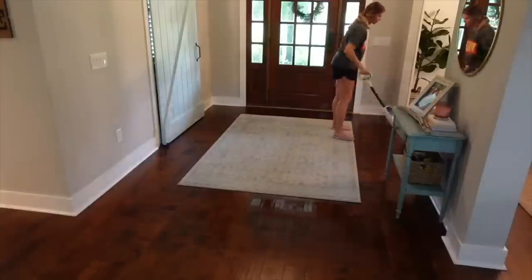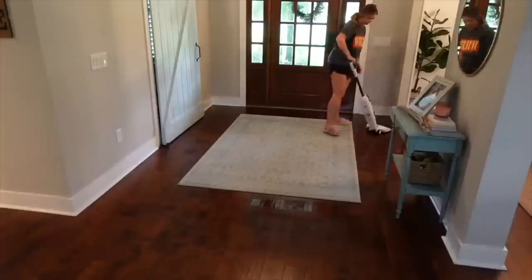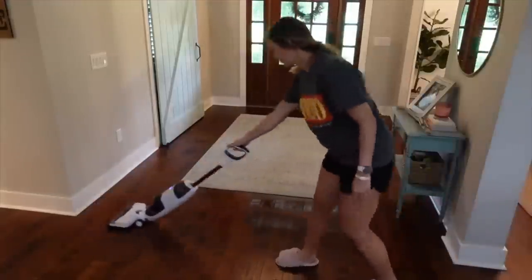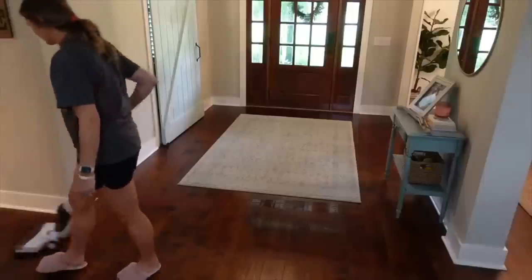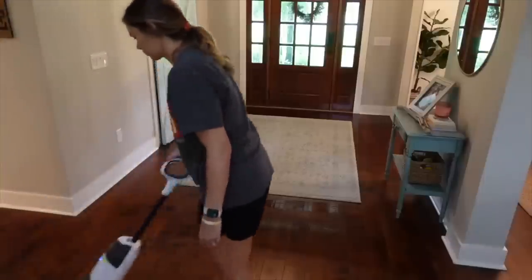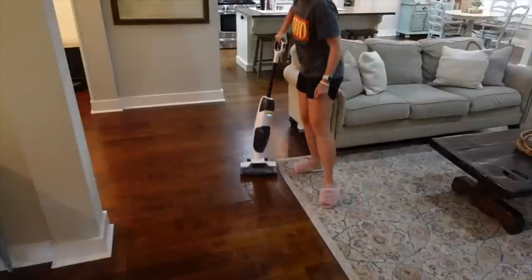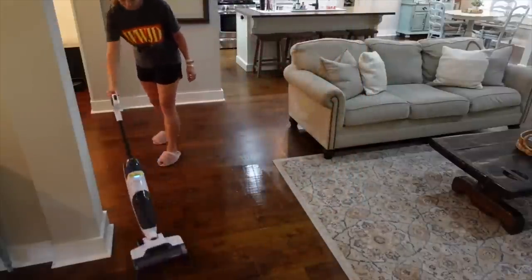So I love this because it cuts down on so much time, because usually when I'm mopping my floors, I have to go around and vacuum the entire downstairs with a vacuum and then go back through and mop with my mop. But with this, it cuts that time in half because it's vacuuming and mopping at the same time, which actually makes me want to do my floors more because it doesn't take me as long to do it and my back doesn't hurt when I'm done. I just love this product, and I would buy it 100 times over and over and over again because I feel like it's so worth it.